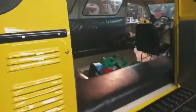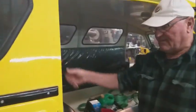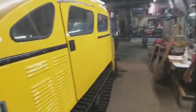This is the interior. Nice seats in here. And this compartment here was for all your tools and oil and stuff that you need. So what did he bring it in for then? He just brought it in for a checkup. Check the wire. Oh, we put new plugs and wires in today.